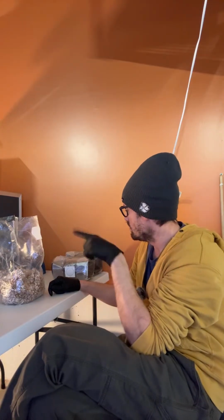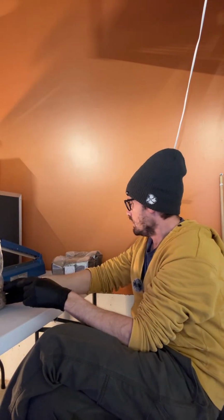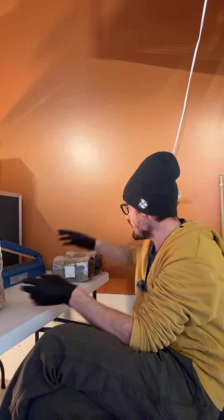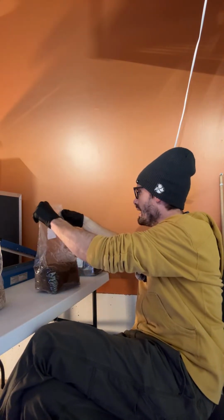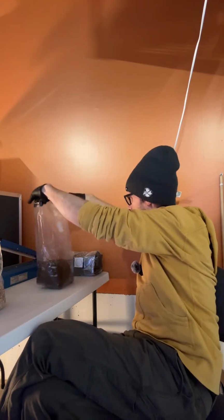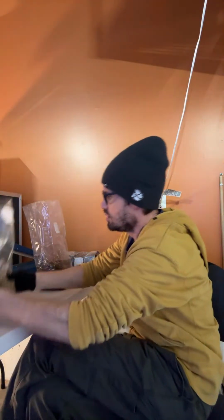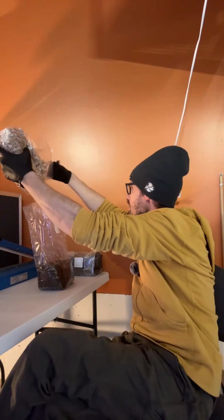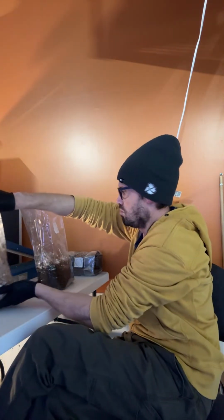I will do the do. Master's Mix substrate, 15 psi, 90 minutes last night. Let it cool. Just gonna dribble a little bit of this in there. More than enough.